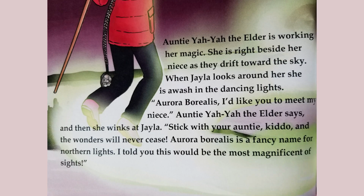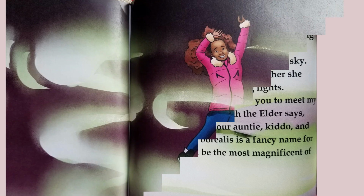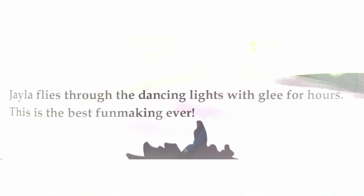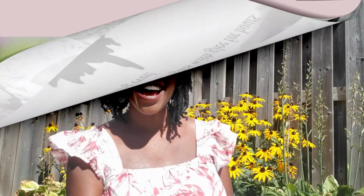Aurora Borealis, I'd like you to meet my niece, Auntie Yah-Yah the elder says, and then she winks at Jayla. Stick with your auntie, kiddo, and the wonders will never cease. Aurora Borealis is a fancy name for northern lights. I told you this would be the most magnificent of sights. Jayla flies through the dancing lights with glee for hours. This is the best fun making ever.